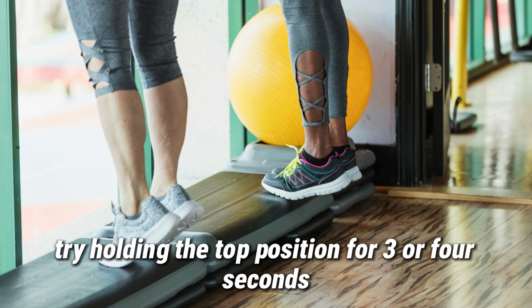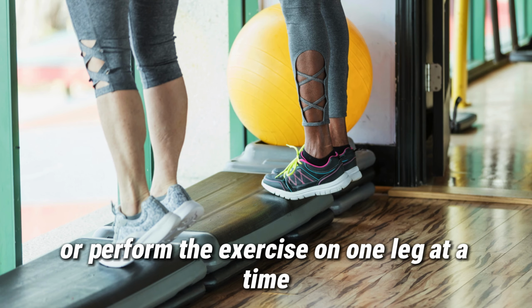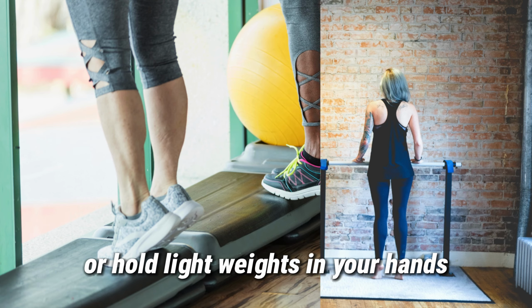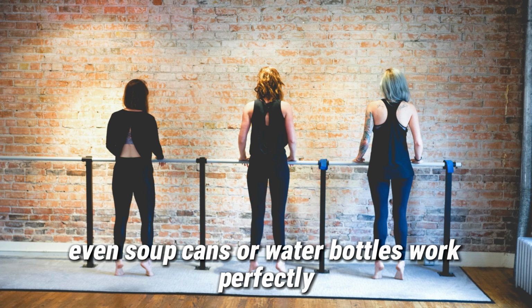Try holding the top position for 3 or 4 seconds instead of 2, or perform the exercise on one leg at a time, using the chair for balance, or hold light weights in your hands. Even soup cans or water bottles work perfectly.